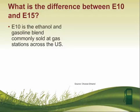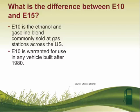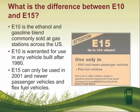E10 is 10% ethanol and 90% gasoline. It is the ethanol and gasoline blend commonly sold at gas stations across the United States and, according to the EPA, makes up over 90% of the U.S. gasoline market. E10 is warranted for use in any vehicle built after 1980.